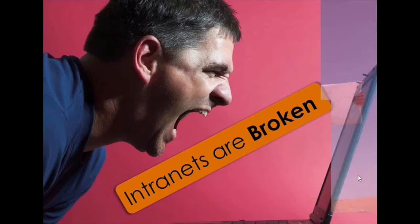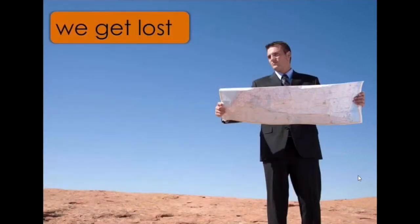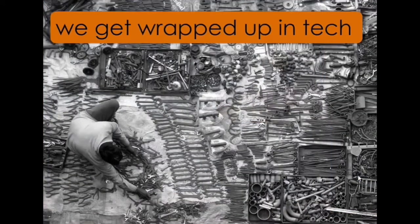In a lot of cases, I think the challenge is that we get lost. So we get asked to update the intranet, create a new intranet, use a new technology platform for our intranet. And we kick off the project, we engage the users, but what happens is, I think, at some point during that process, we get lost. We forget why we're doing these projects. We forget who we're doing them for, who the key stakeholders are, what they are actually trying to achieve with this intranet. And quite often what ends up happening is we get wrapped up in the technology.